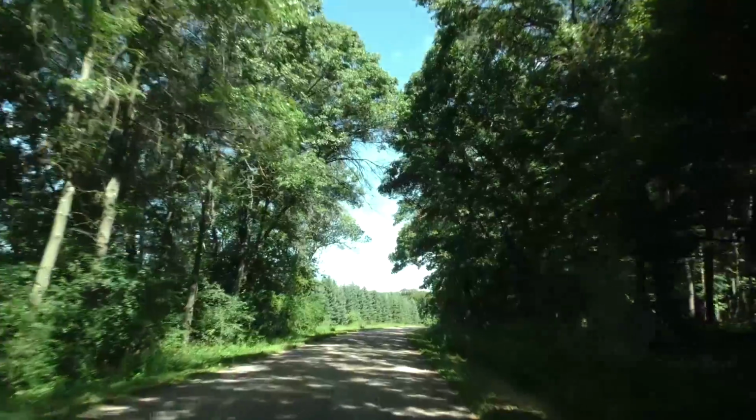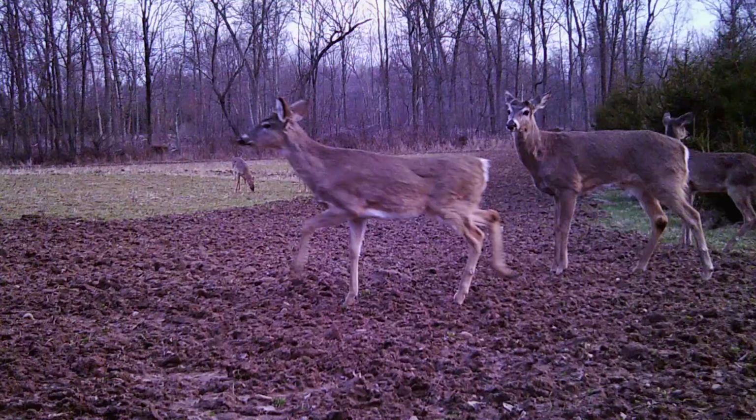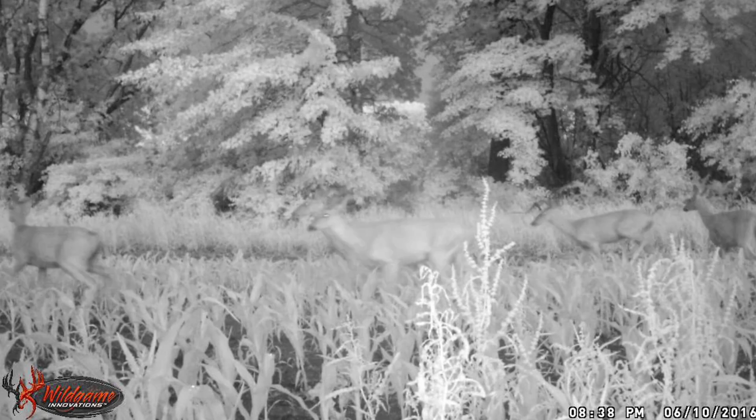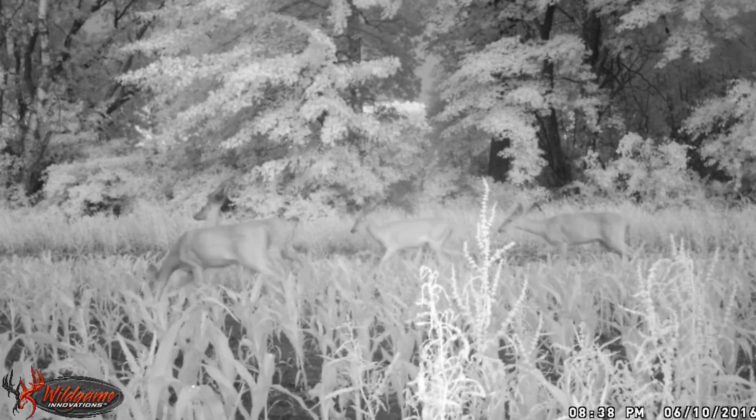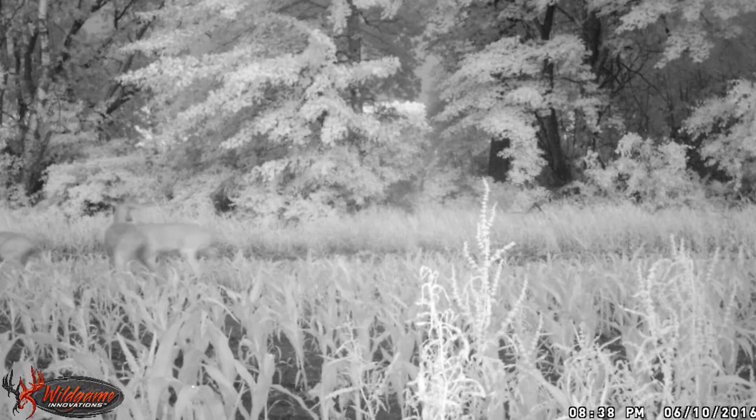So if this land is the best land in the world, which we all think we have, there should only be 15 to 17 deer on this entire 300 acres for a healthy habitat. And that's the key to this whole lesson, creating healthy habitats.